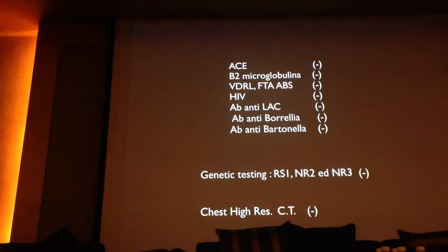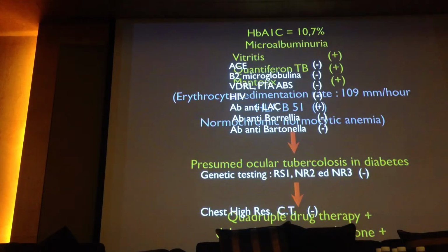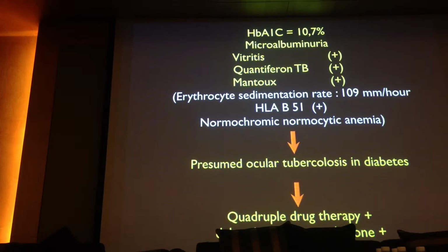So in the meantime, all the exams came back, and you see everything was negative, except for the Quantiferon, which was positive, the Mantoux was positive, and the HLA B51 was positive, and it was a presumed tuberculosis in diabetes, so we actually gave a quadruple drug therapy.